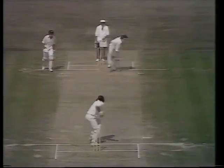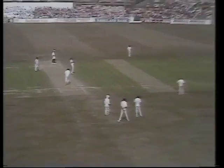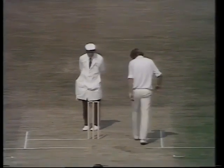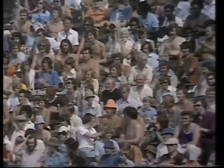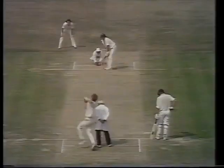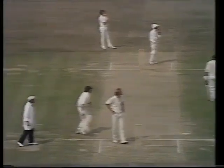Old again to Chappell. Oh, that's a good shot. Fine shot. Dropped just a little bit short. And Ian Chappell, a master of the square cut, putting it away quite beautifully. The 4 runs, which takes him through to 150, 152 to be precise. It's full toss, getting the right sort of treatment. That'll go through for 4, racing away through to mid-wicket.